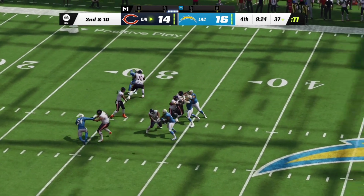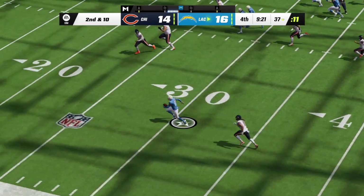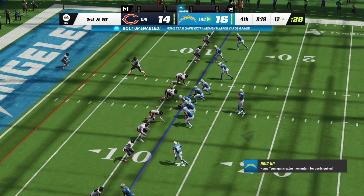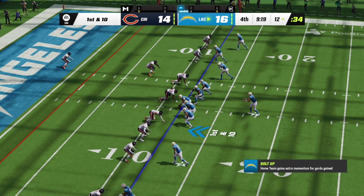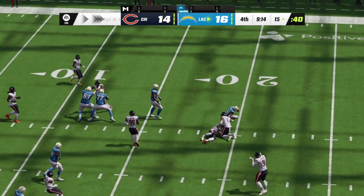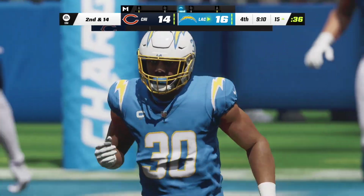Here's Fields. The throw for Claypool is intercepted. Picked up by J.C. Jackson. And the Chargers are going to take possession of the football. From down at the 12, it's 1st and 10. Herbert takes it and just pops it forward. And this has been a familiar sight all afternoon as they stop him behind the line.